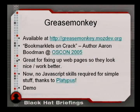So let me back up a little bit and talk about Greasemonkey. How many people here are familiar with Greasemonkey? Heard of it? Seen it? No? Okay, about 12%, I'd say. Greasemonkey is awesome cool. It is an extension for Firefox, and it allows you to inject your own custom JavaScript into the page that you're looking at. It was described by one of the primary developers, Aaron Boodman, as bookmarklets on crack.